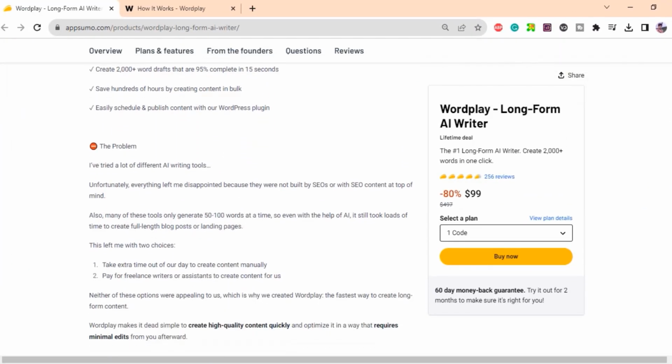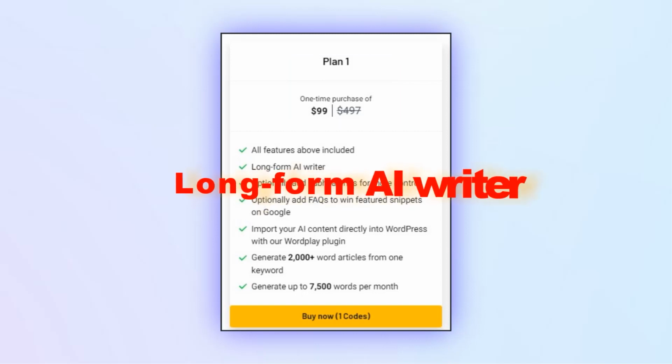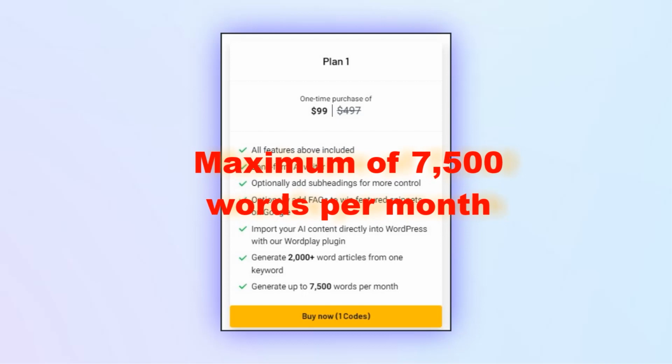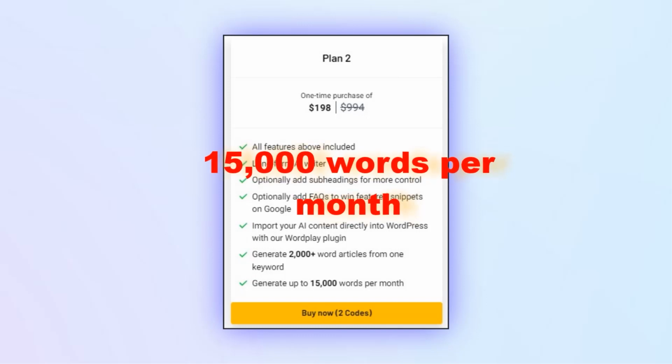Now peek into the offers. Plan 1. One-time purchase, $99, originally $497. Long-form AI writer. Generate 2,000-plus words from one keyword. Maximum of 7,500 words per month. Plan 2. One-time purchase, $198, originally $994. Same great features, but now up to 15,000 words per month.